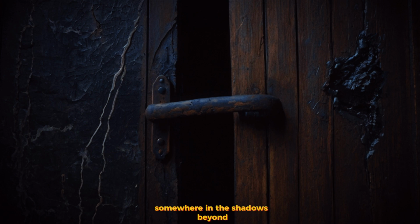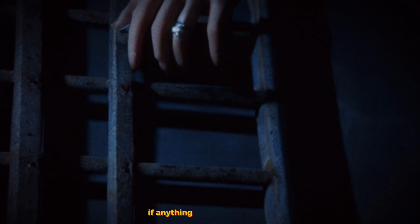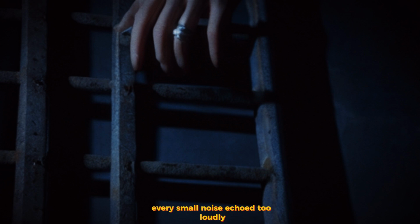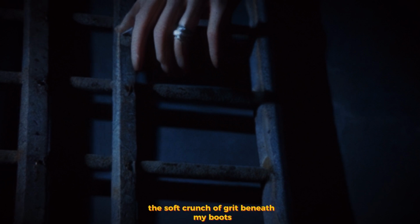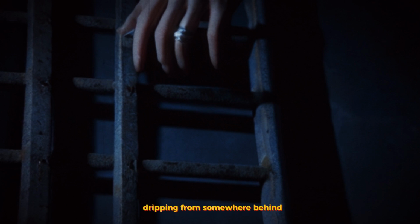Somewhere in the shadows beyond, that dragging sound had stopped. The laughter too. But the pressure, the sense of presence, had not. If anything, it was stronger now. Closer. I turned slowly in place, listening. Every small noise echoed too loudly: the soft crunch of grit beneath my boots, the faint rustle of my own sleeve, the distant arrhythmic dripping from somewhere behind the wall.